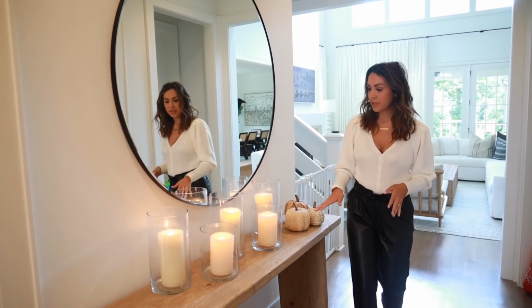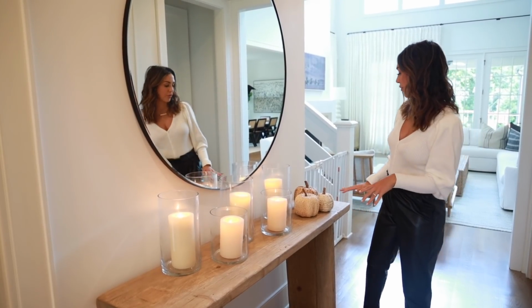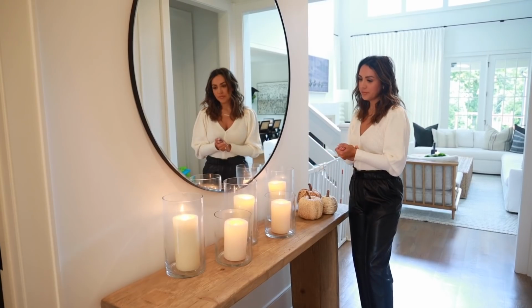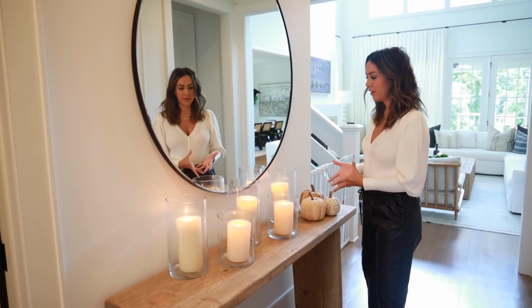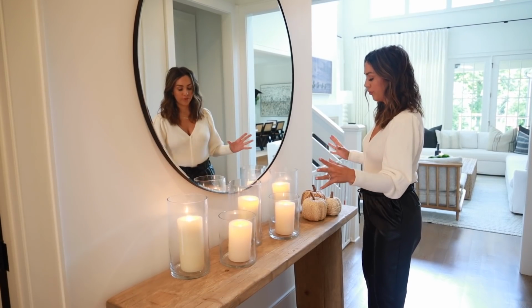I think I'm going to eventually put some more styling pieces on here, maybe do some baskets underneath, but for now we have some cute little pumpkins from Target for fall. And then these candles I actually put up for Christmas. I thought it was really pretty and cozy, but then I just left them up because I thought they were simple. I might add more so it's really full.